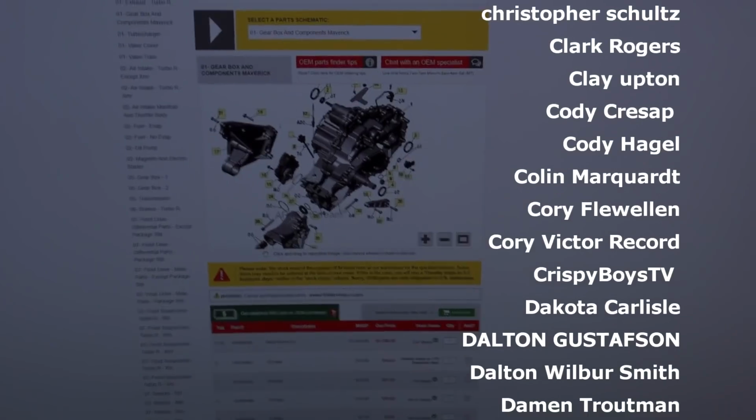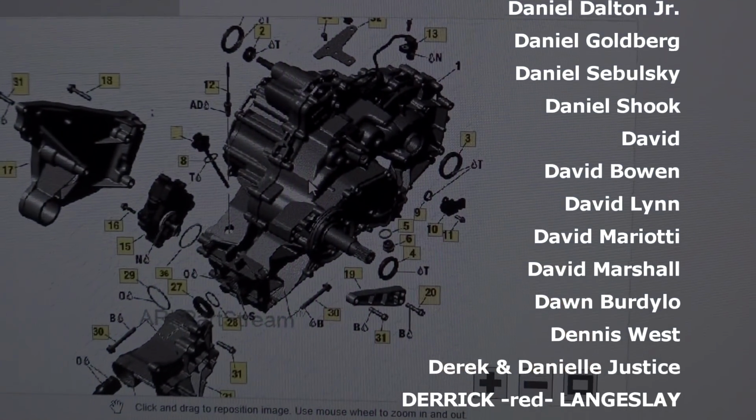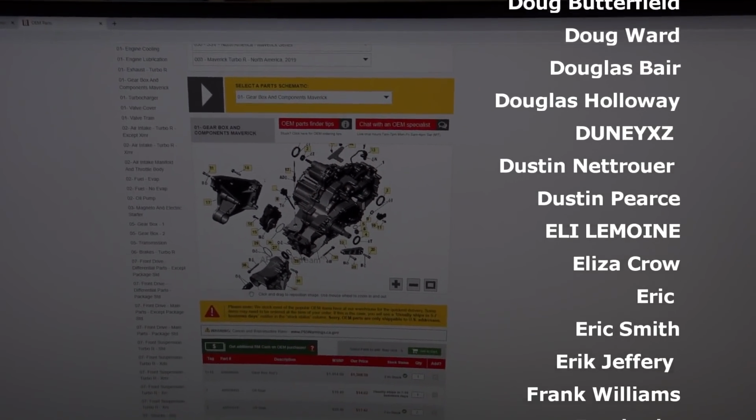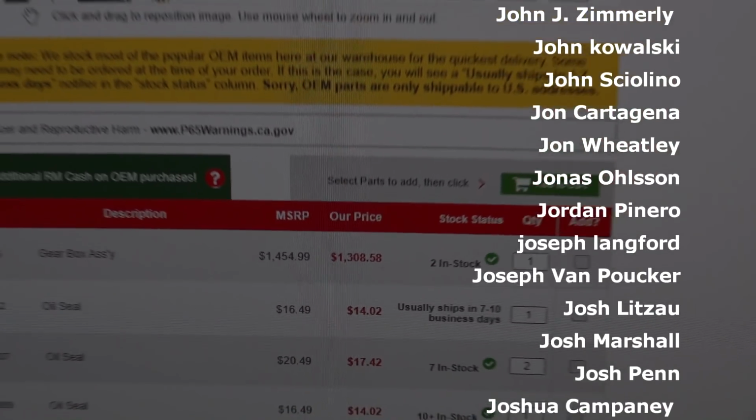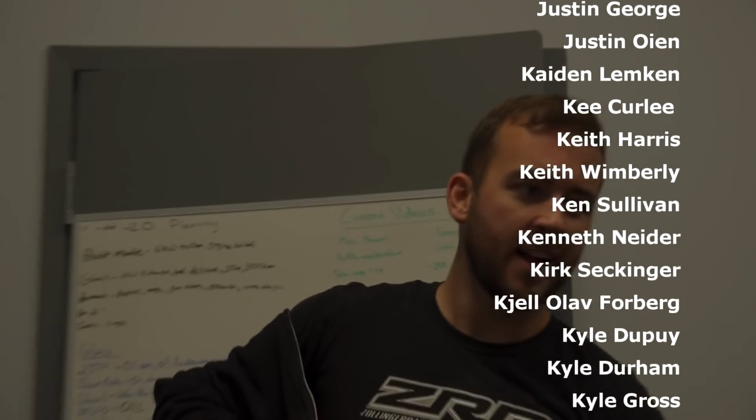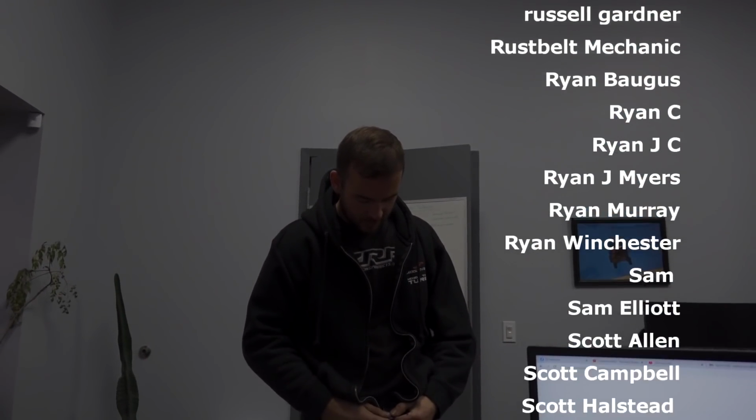All right, update during the outro here. I'm on Rocky Mountain ATV, and they have the gearbox assembly in stock. $1,308. We're buying it. Tell them to buy it. Yeah, I got everything. Show them the shipping price for overnight. $20. It'll be here tomorrow. Bet. Those guys are the best over there. All right, I'm buying it. Send her.